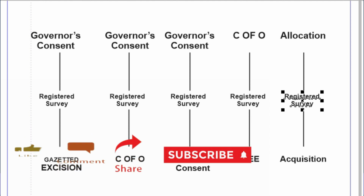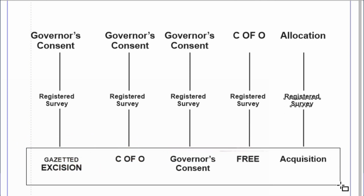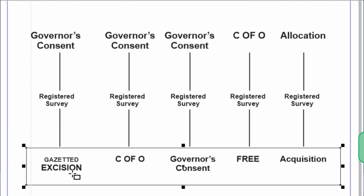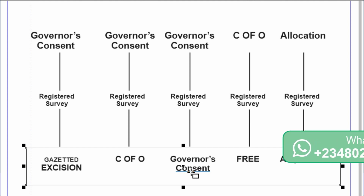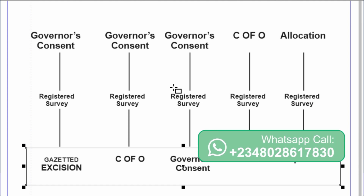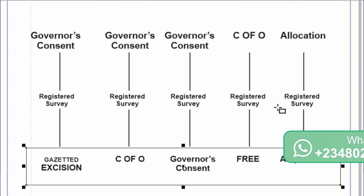So whenever the title of a land is registered survey, you want to find out the exact status this registered survey is sitting on. Is the land acquisition? Is the land free? Does the land have CFO already? Is the land an excision land, or is it a governor's consent land? Basically, a land having a registered survey doesn't mean the land is free from government acquisition. Again, a land having a registered survey doesn't mean that the land is free from government acquisition.